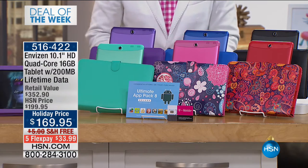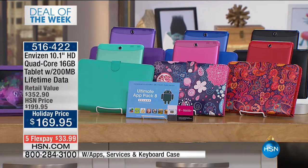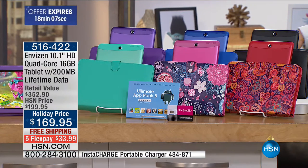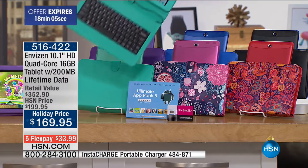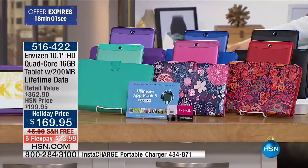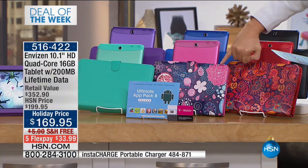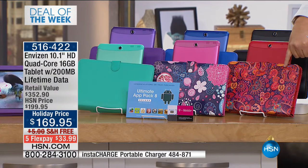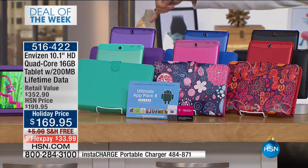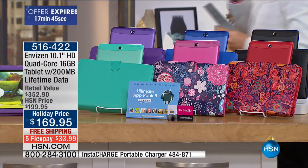Let me quickly go through the colors just so you can start thinking about which one you want to order. We have over here, this is your teal. Every single one, by the way, comes with the matching case. And this isn't just a normal case. This is a keyboard case to boot. So you've got teal. You can choose this one, which is called the floral. This is the paisley. Then we have black, blue, purple, and pink. Pink comes with the floral.